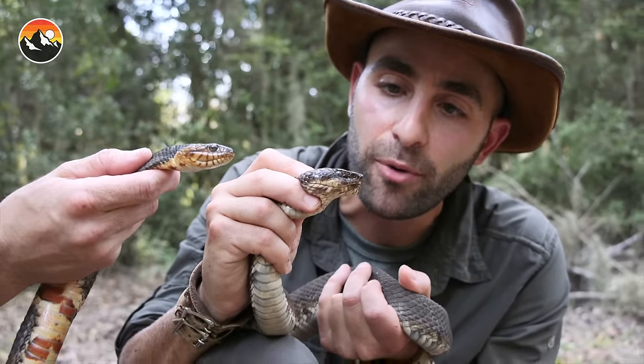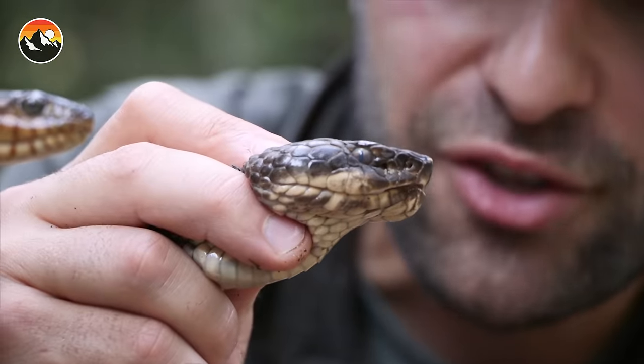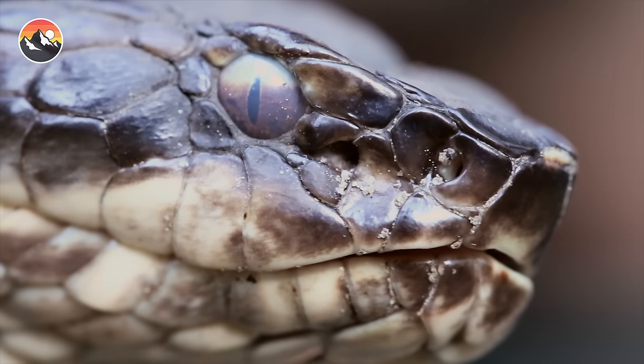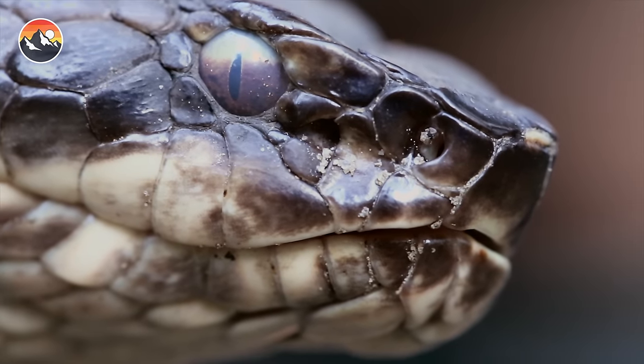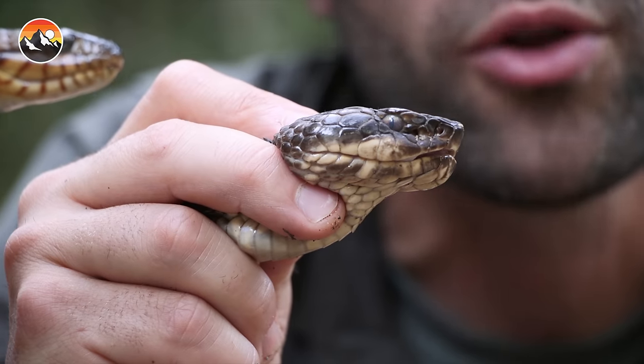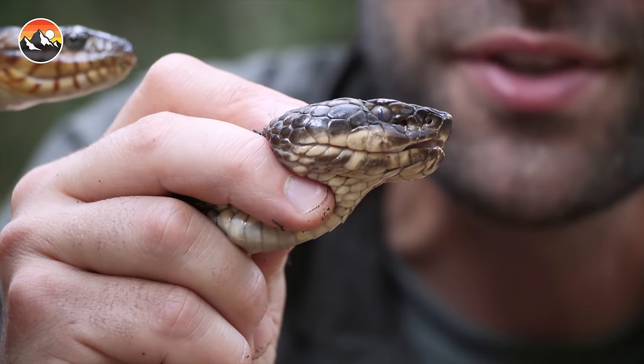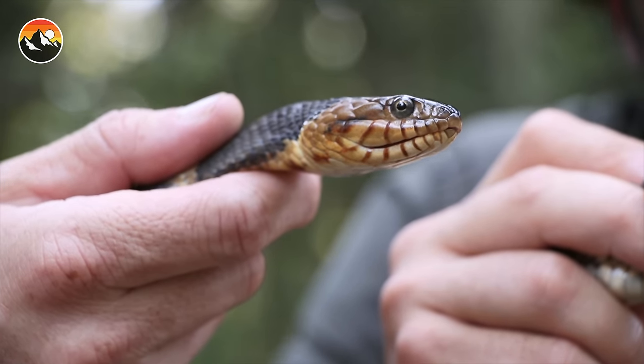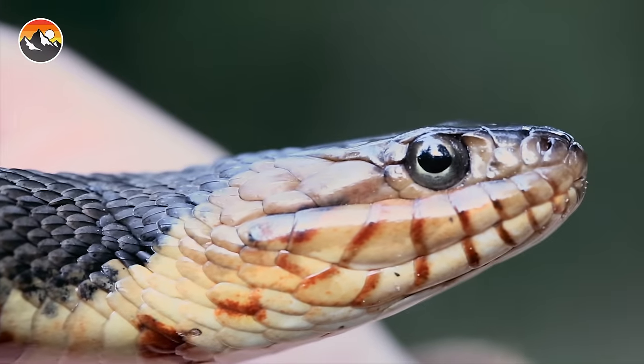Now, the last difference on the face of these snakes is the fact that the water moccasin is a pit viper. Now, right up front there, you'll see a nostril, and just behind that, you see another hole in between the nostril and the eye. That is the heat-sensing pit, which allows these snakes to detect not only their prey, but potential predators in the environment. Now, when you look at the broad-banded water snake, you'll notice that it does not have pits, just eyes and nostrils.